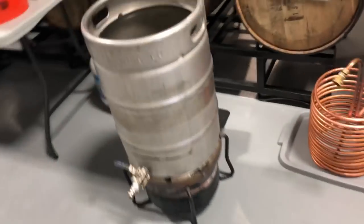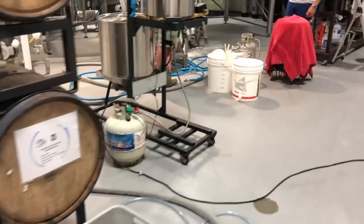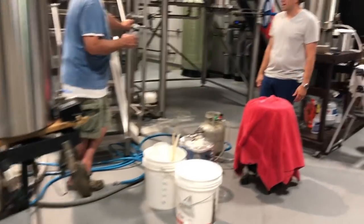I ran water off already for strike, and it's at 135 already, so it comes out that temperature. I just got to take it up a little bit and get it up to strike temp. So see you in a bit.